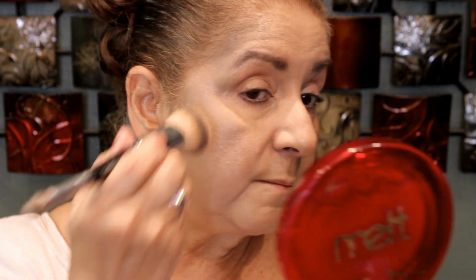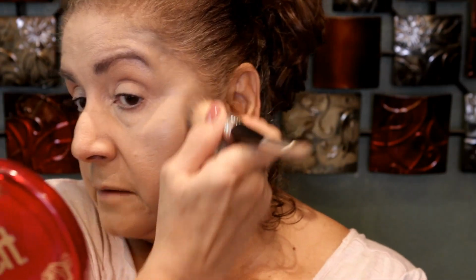Maybe I didn't let it set long enough. I probably should have done my eye makeup first to make sure my foundation was set before I put anything on top. I'm going to do that before I go any further. I'm going to do my eyes first, and then I'll come back and use the face products to make sure that my foundation, which still feels a little sticky, sets.